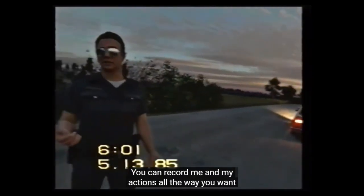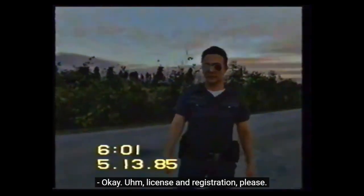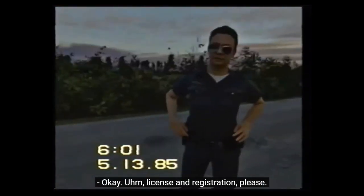You can record me and my actions all the way you want, unless you intend on showing this footage to the public. No, I fully understand. So, okay. Completely different from how they work it in real life. Yes, sure. Well, depending on where you are. In real life, I'm pretty sure there are some places that don't let you record them, which is the stupidest thing I've ever heard.